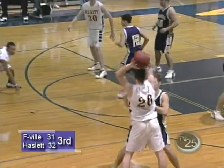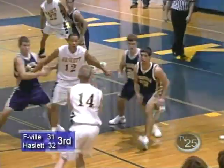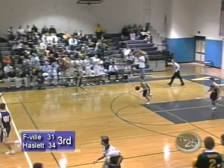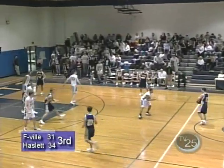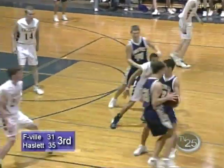Peterson with the ball on the right-hand side. Over to Turner, back up the middle. Miller with the ball. Over to Bird. Bird with a three-point shot. And it's good. He knocks it down. Wow, great shot by Bird. That really helps out the Vikings. They now have a 4-point lead with 1:03 remaining in the third quarter, 35-31.